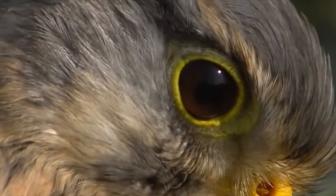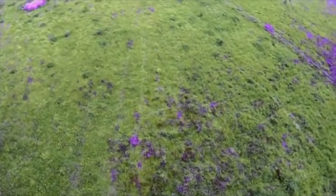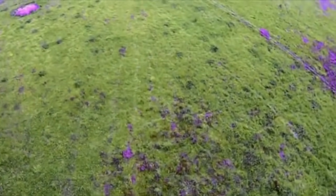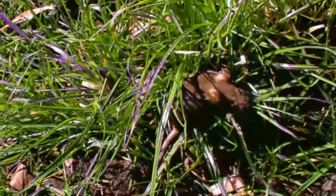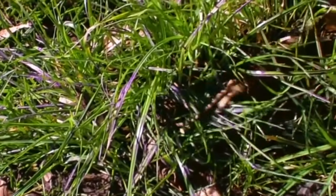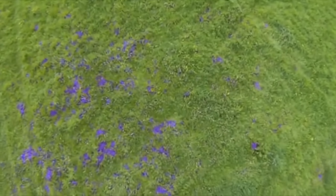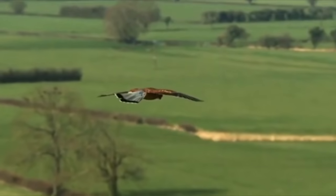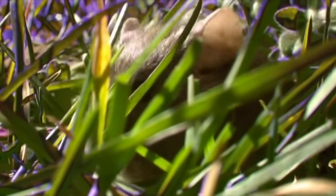Look at the field through the kestrel's eyes. It's splashed with patches of ultraviolet. This is what it was looking for. The UV patches are made by rodents. The urine of voles and mice reflects UV, and the kestrel can see this. By searching for fields with lots of potential prey, the hunting will be easier.